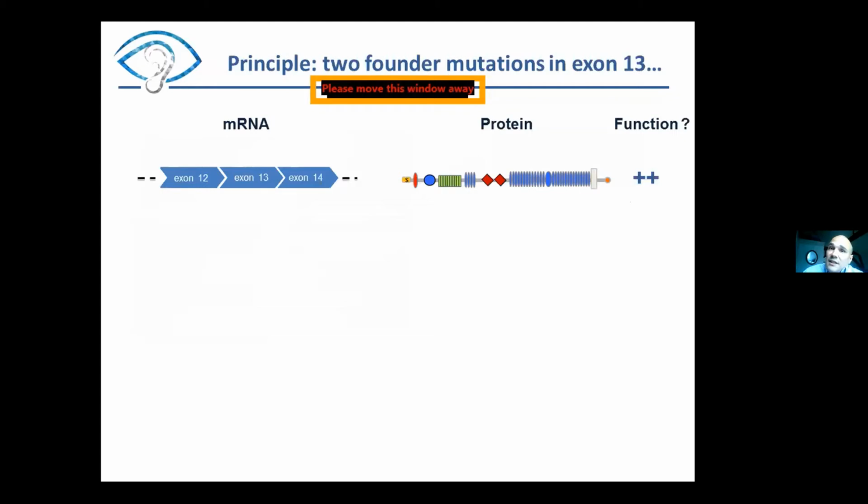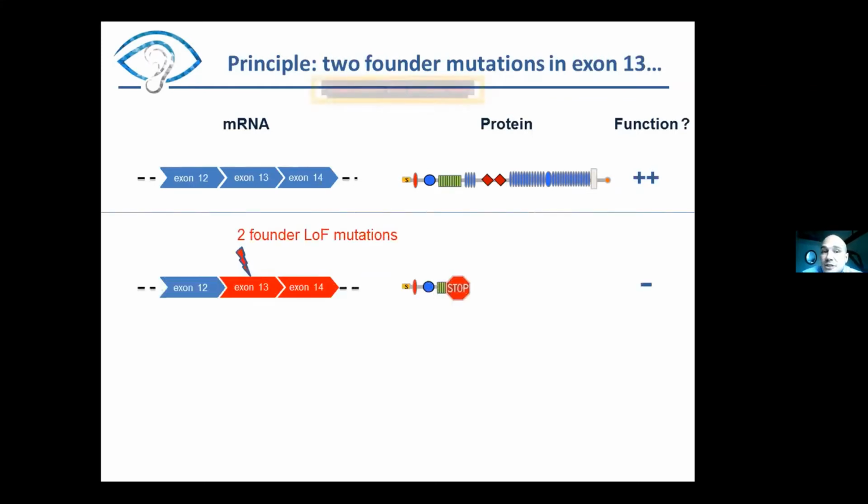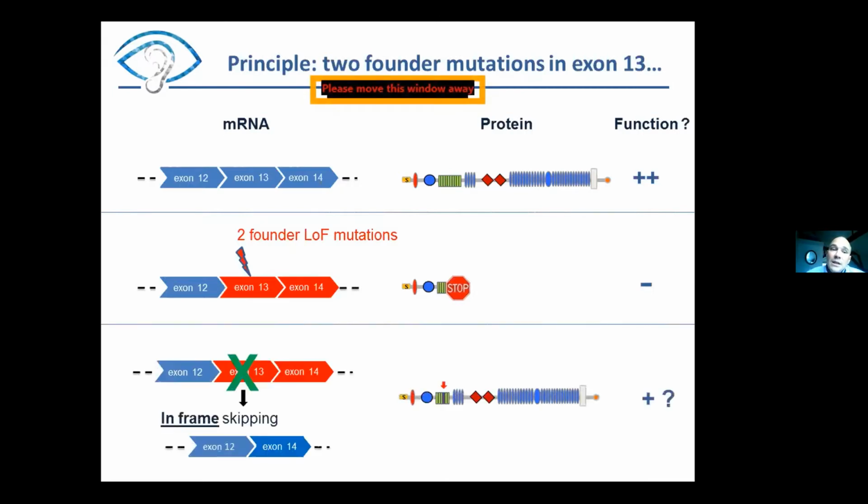So 600 individual mutations are present that are all rare in the USH2A gene. However, two further mutations are present in the exact same exon, and it's exon 13. Normally, mRNA is translated into a fully functional protein. In case of mutations in exon 13, a premature stop codon is introduced, resulting in a total loss of protein function. Exon 13 is an in-frame exon, so skipping of this exon would result in a restoration of the open reading frame, resulting in a slightly shortened protein with hopefully residual function.